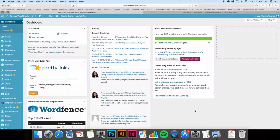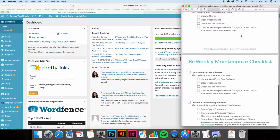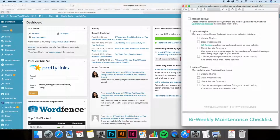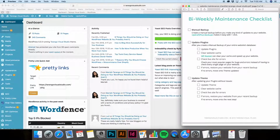So now that you have this small overview, let's dive into what it takes to update your website. And to help, I created a free downloadable bi-weekly maintenance checklist, and you can see all the steps that I take to update my website as well as my clients'. If you look at the steps, it looks like there's quite a bit to do, but it doesn't take long at all, and most of these you just check visually, or they take just one click of a button and you're done. So this checklist makes it easy, and I recommend doing updates twice a month to keep your website secure from hackers and to keep it optimized, and you're cleaning out content so it's faster for your viewers as well as search engines.